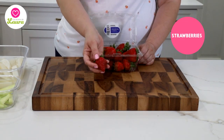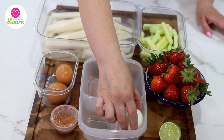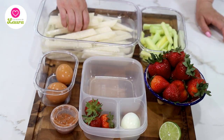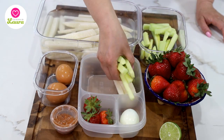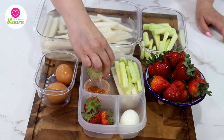Strawberries have a low glycemic index, so you can have them. 5 strawberries is the portion. So we can have our boiled eggs. We're gonna have some strawberries. We're gonna have jicama, cucumber, our chili powder, our lime.